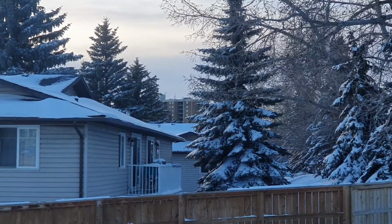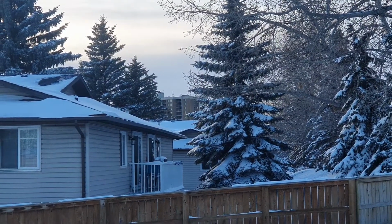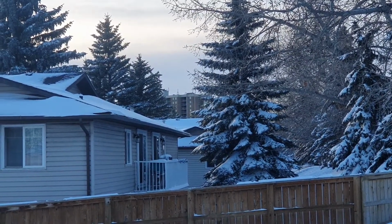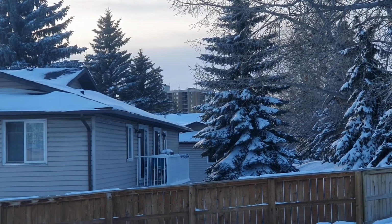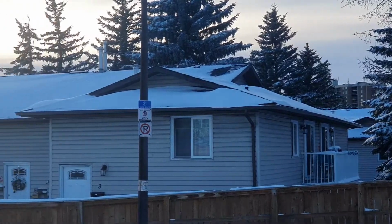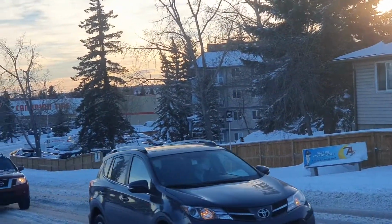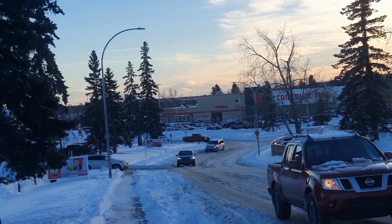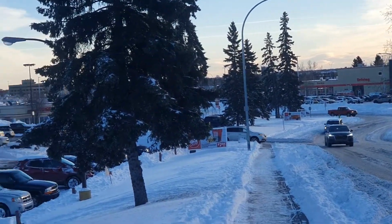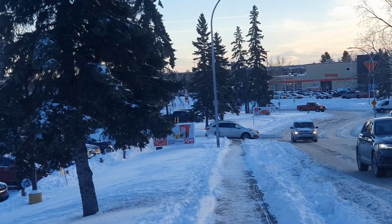We're on the north side of Northland Mall, Calgary, Northwest, Alberta, Canada. We were previously at a site at a Lutheran church, but we went to the upper side here to see the fact find a bit more, to see what's going on the upper side here.